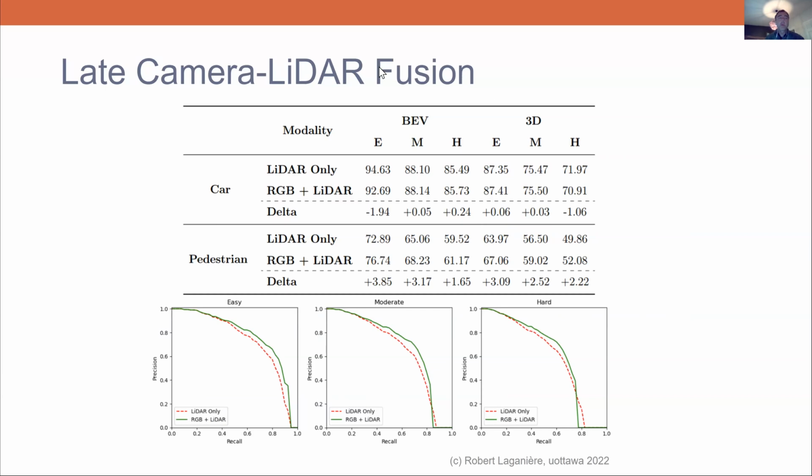So the results we obtained for that are a bit surprising in a sense. As you can see, when we compare the result from the LiDAR only to the RGB and LiDAR solution, we have been able to improve the quality of the performance in the case of pedestrian, but not in the case of car.